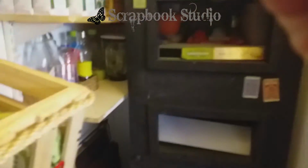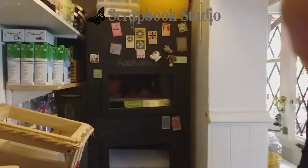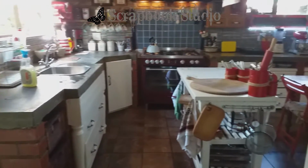I can go to the other side of my pantry. I've got an old fridge which I cut open, which I use as storage space. And now I'm ready in this kitchen to bake again.